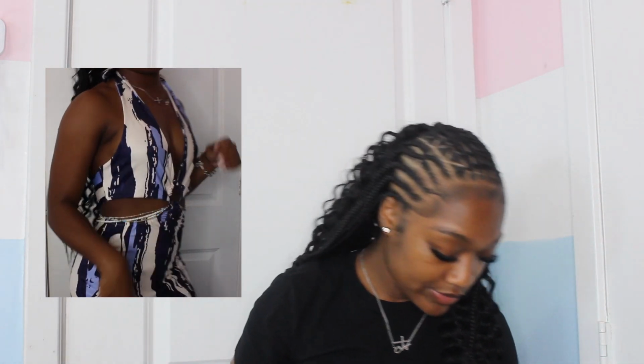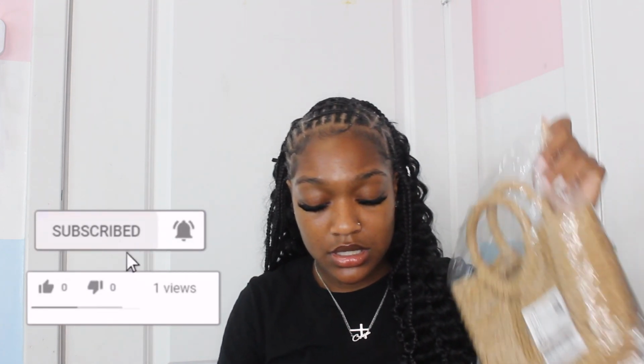And it's super cute, too. That's this beach bag, because I thought it was cute to go with my outfit. Okay. Now we're going to try everything on.